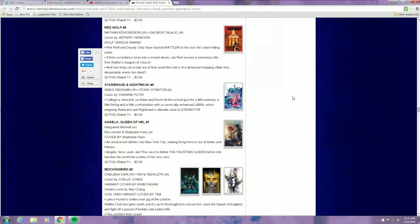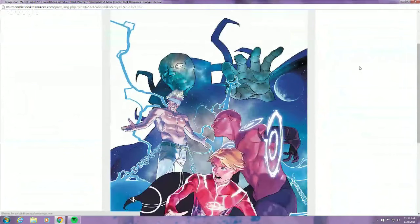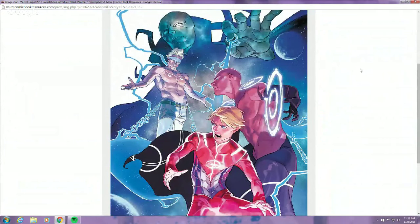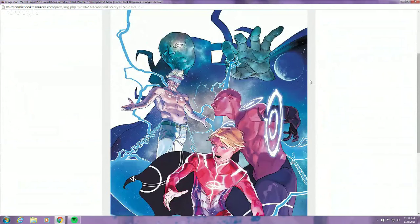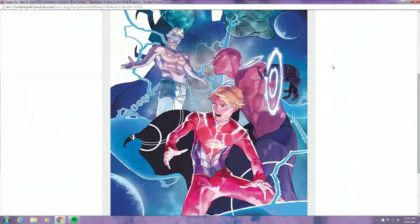Starbrand and Night Masks number 5, cover by Yasmin Pruti. I like these blues and this kind of astral space look. I'm a sucker for that look. Who is this, like an observer? I don't know. That's kind of a curious character back there.